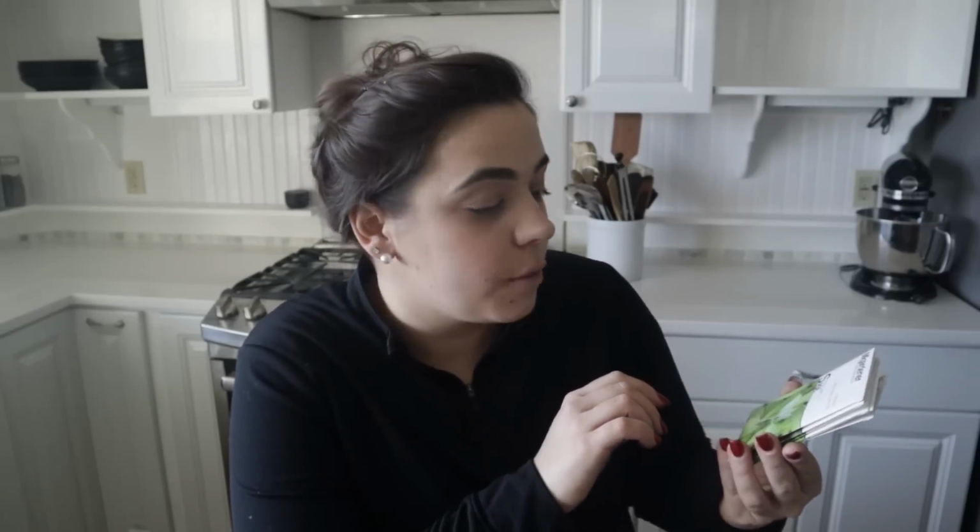Now, I could purchase a lot of these next ones as starts in my area, but I thought, hey, why not try to grow them from seed myself? And these are some of the herbs, because we're starting completely over on an herb garden. My last house had a very established herb garden. We are starting over and we're gonna try to do it from seed.